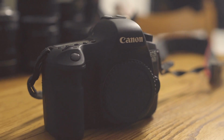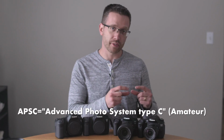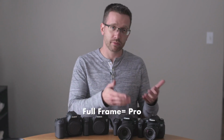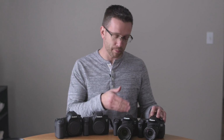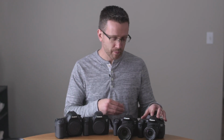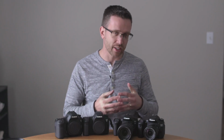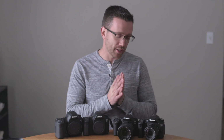So let's talk first about APS-C. It's got a smaller sensor, and so the image quality is just not going to be what it is on a full frame, but the trade-off is price. The lenses are going to be less expensive, and the bodies are going to be less expensive as well. When I first started shooting weddings, I actually started on a crop sensor. I started on a 7D, which is kind of like a T6i or a 70D or even a 77D. It's probably comparable to those.